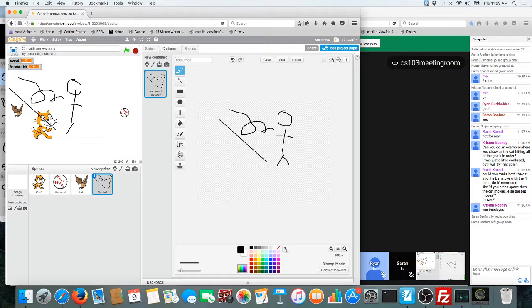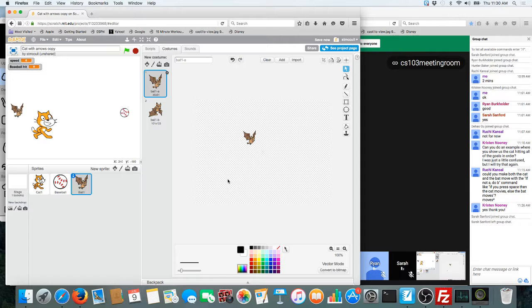So if you have better artistic ability than me and want to actually draw your own sprite, you can. Each one of these dots, I don't know if you can see the white and gray dots moving across, is 1 pixel on the screen. And so you can make it whatever size you want by adjusting what you're drawing into those dots. So, boy, this is just so ugly.